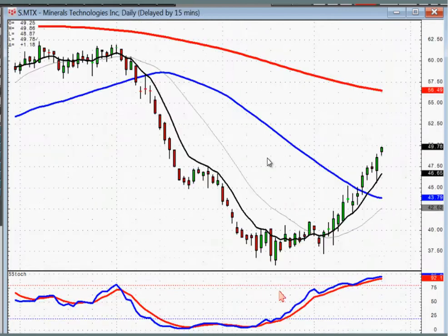MTX, nice steady eddy. These are the type you try to get caught in, that once they get going, you just sit with them. So once again, if you've got 10 positions in your portfolio and you've got a few of these, that means you don't really have to pay attention to them. Got one very simple analysis. You wait to see a buy or a sell signal, and then you wait to see if they confirm it and close it back below the T-line.